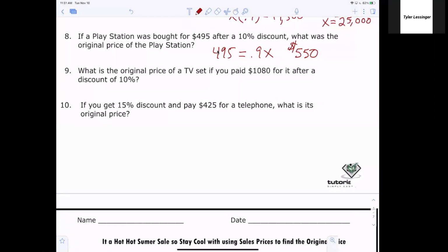What is the retail price of a TV set if you pay $1,080 for it after a discounted 10%? So I did 1,080 divided by 0.9. Yeah, but I want you to tell me the equation. And you're not writing down the equations, are you? Come on. It's not always going to be this easy. The same thing over and over. Write the equation like I'm telling you.